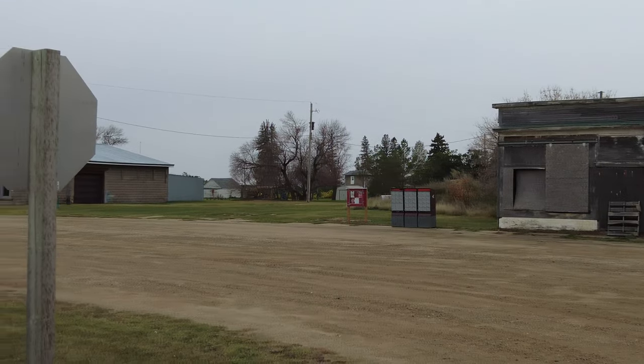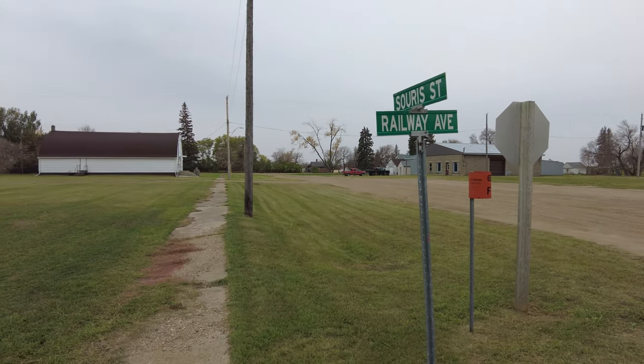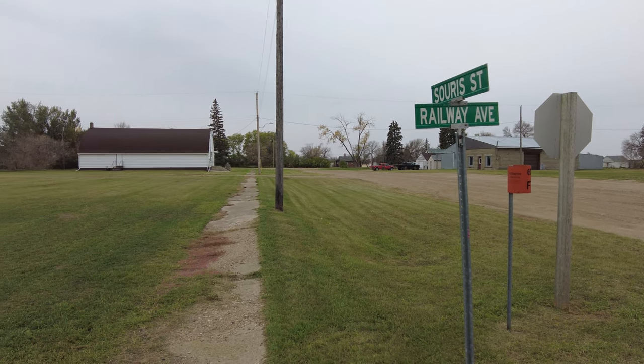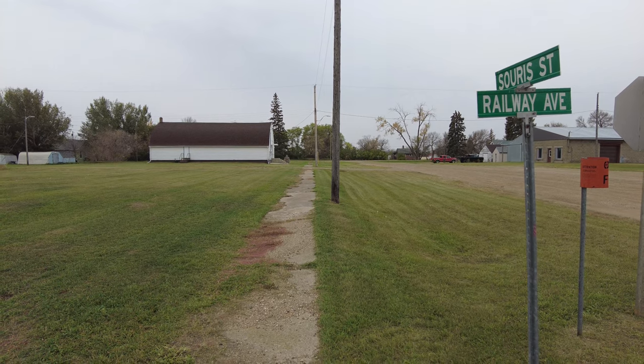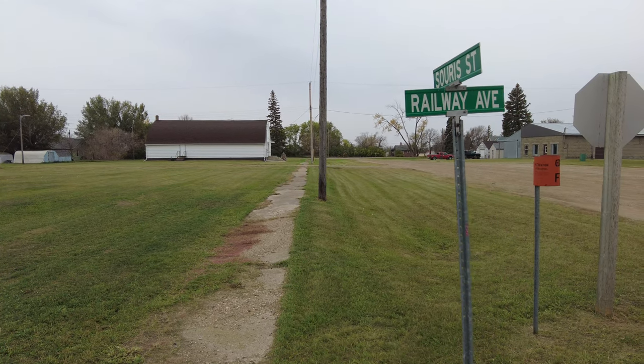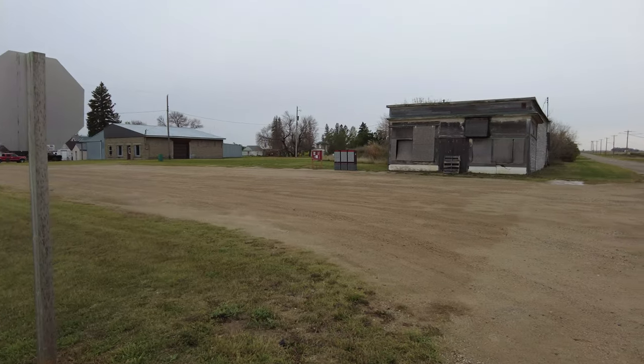And apologize for the wind noise. As I said, the DJI did not do a good job making the windscreen for these microphones very secure. And you can't buy just a replacement windscreen. They make you buy a whole new microphone. So I'm not doing that.